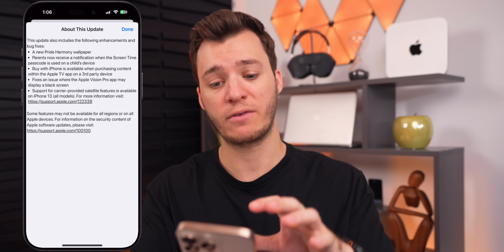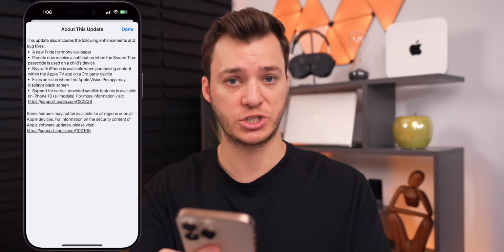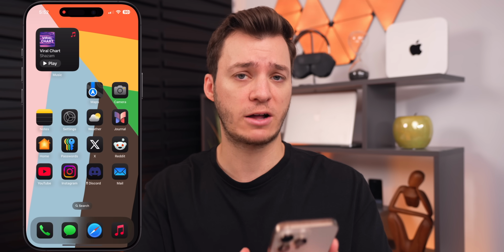So even if you do have these satellite features on the iPhone 13, you're not going to be able to access emergency SOS via satellite or via text. You're just going to have satellite connectivity basically when you don't have any regular cell service from like 5G or LTE. But nonetheless, that was a great addition to see here in iOS 18.5. And I'll go a little bit more in detail with my 18.5 What's New video that's coming out early next week when the software drops.